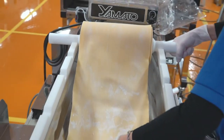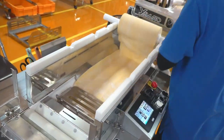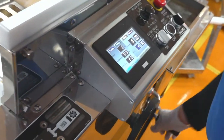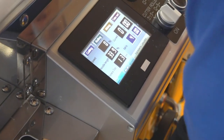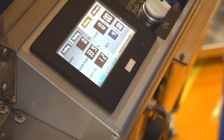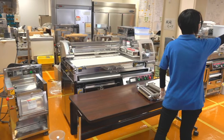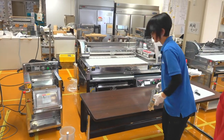1.8, 1.9, 1.8. So it's gone through a 1.5 millimeter roller gap and then bounced back by 0.3 millimeter, and so that gives us the idea for what roller gap we need to set to get to the final thickness. So we expect it to bounce back by 0.3 millimeter. Then we're going to cut.